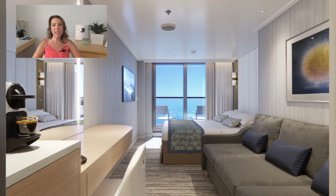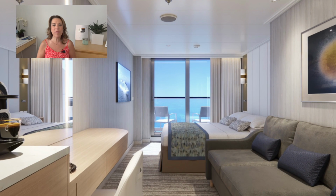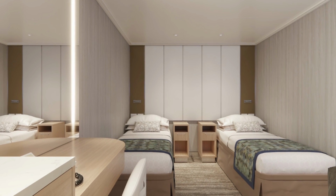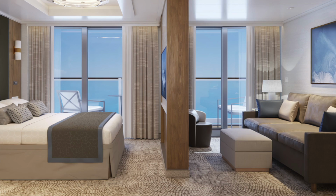Now, looking at the balcony cabins, you can see that there is a light, airy color palette. We also have those premium ocean views, really beautiful. It surprised me how pretty this cabin design is. Now, we also have interior cabins, so there really is something for everyone. Now we have the gorgeous signature suite, the penthouse suite.